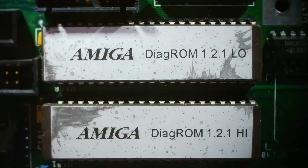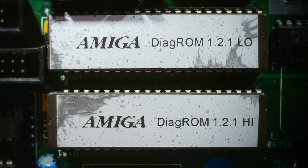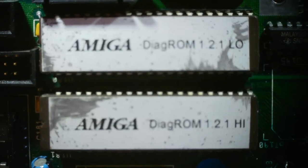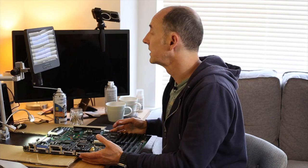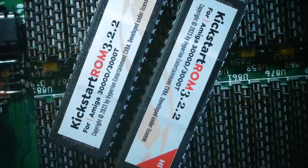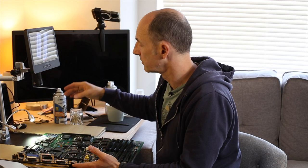Next thing here is the Kickstart ROMs. And as you see, I've put an Amiga diagnostic ROM here, which is gonna come in handy just in a moment. But the original ones are here, just for the record. I'm gonna install brand new Kickstart ROMs with the 3.2.2 OS on them, but that's later.